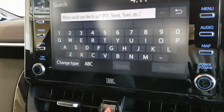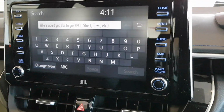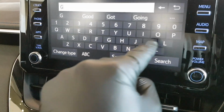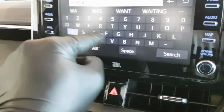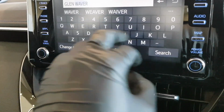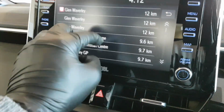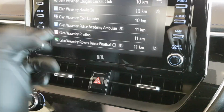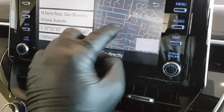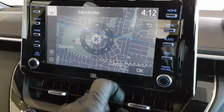And I know a lot of people are like, what's the point of having navigation? Well, if you're going interstate, navigation will be better than Apple CarPlay or Android Auto, because the reception isn't as good. I think they improved the screen as well. I thought it was a bit laggy before. I don't know if it's had a software update or they've just updated it, but it seems to be a lot more responsive. Let's click a random one. Coin laundry on there, and you can see the map. Yeah, not too bad.